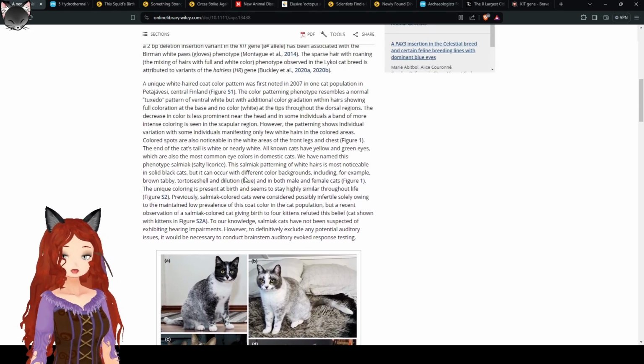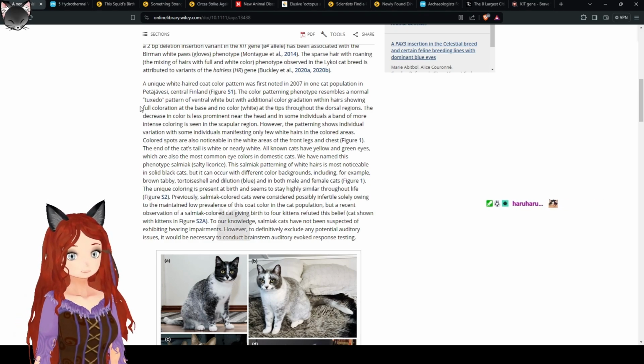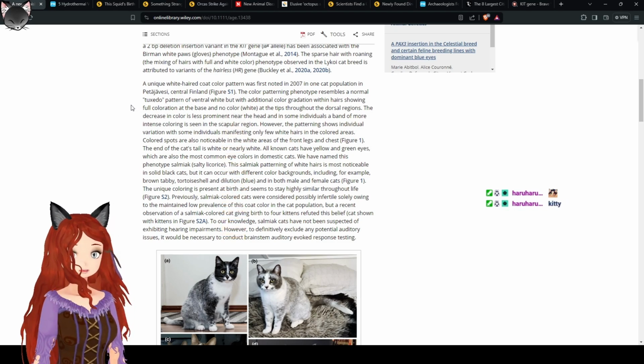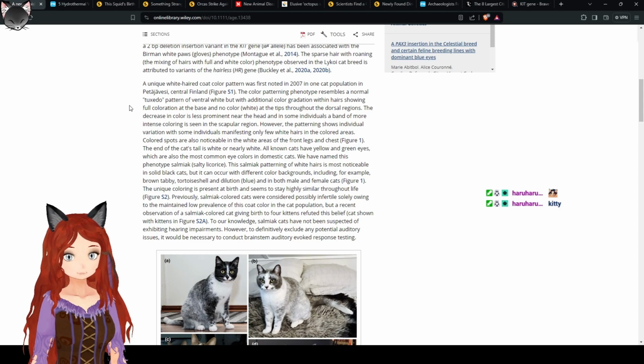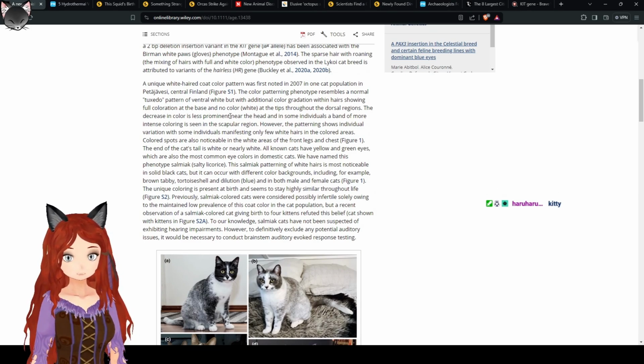A unique white-haired coat color pattern was first noticed in 2007 in one cat population in Pietarsaari, Finland. The color patterning phenotype resembles a normal tuxedo pattern of ventral white, but with an additional color gradation, with thin hairs showing full coloration at the base and no color, white, at the tips through the dorsal regions. The decrease in color is less prominent near the head, and in some individuals, a band of more intense coloring is seen in the scapular region.